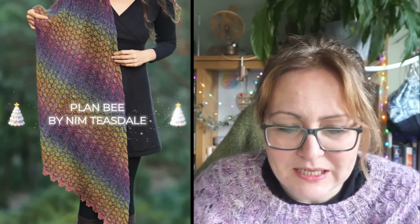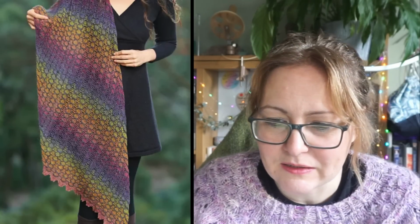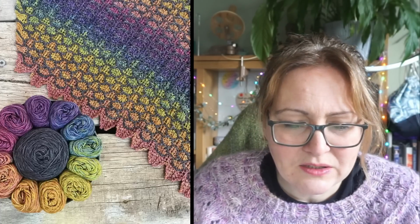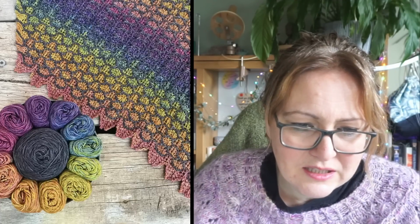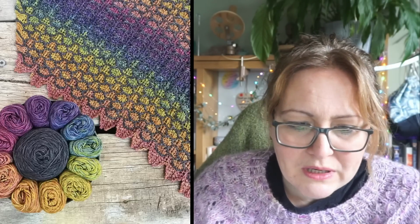And next up we have one a little bit different. So Plan B by Nim Teasdale is a long wrap knitted on the bias again. A parallelogram, as she says, or slanty rectangle, designed for playing with colour and bias. The design can be made as a scarf or widened into a stole. The pattern is worked in stripes, alternating between wide stripes of stockinette stitch and overlaid with garter lines with lifted stitches. Now I do think you would probably need a contrasting colour to go with this, to do those darker lines or whatever colour you chose.